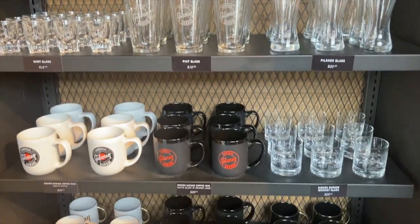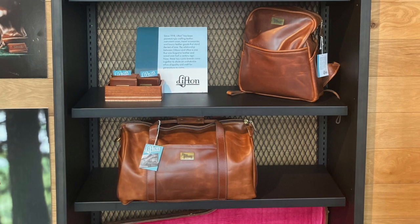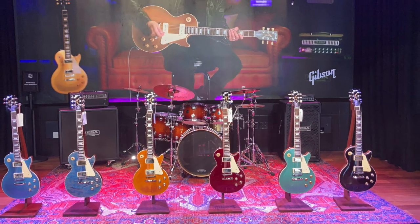I suggest you bring a large bag to carry all these things home. Now, you're going to see the Gibson stage. Live performances are performed there.